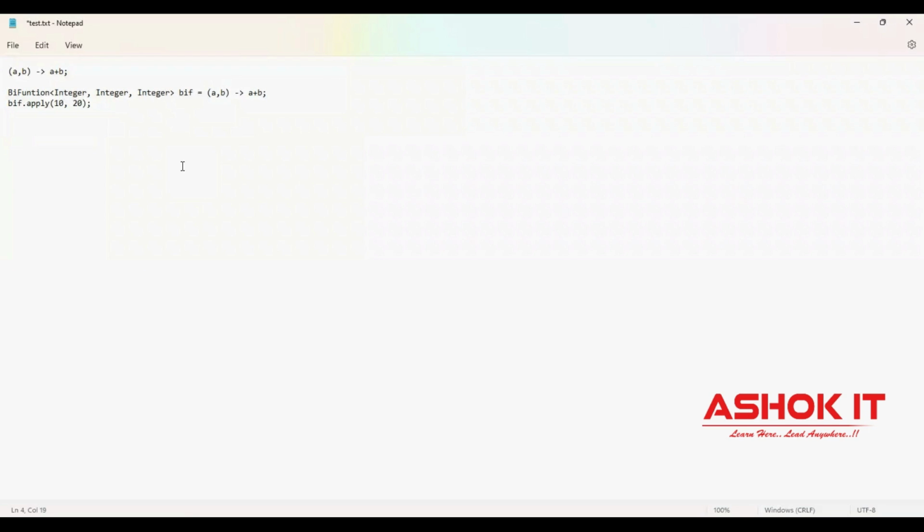What is the difference between StringBuffer and StringBuilder? Okay, StringBuffer and StringBuilder came into picture after the String class, because String is immutable. So they wanted to introduce mutable classes. The main difference between StringBuilder and StringBuffer is that StringBuilder is not synchronized, which means it is not thread safe, whereas StringBuffer is thread safe.